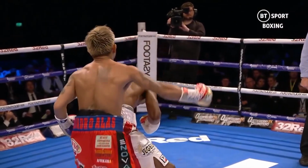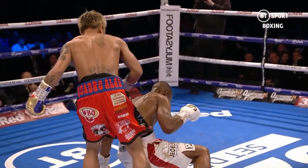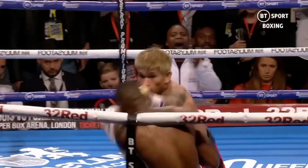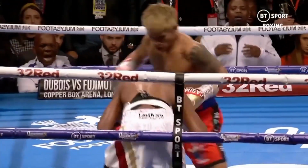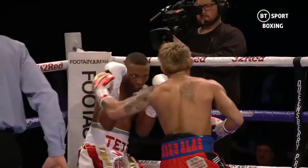He jumps in with a body shot, which initially I thought was what had done it, and then he lands two right hands to the side of the head. And he's done. Now look at this now. There's nothing really clean, conclusive. He got caught on the top of the head there, Tete, but he wasn't recovered from the first one.